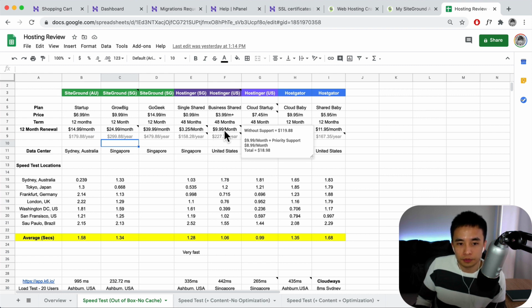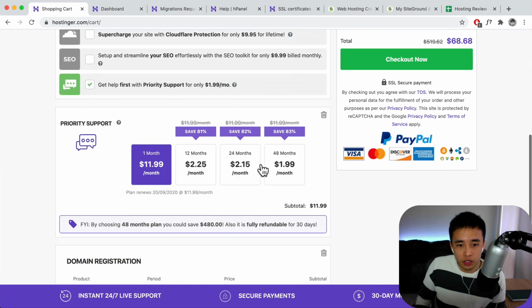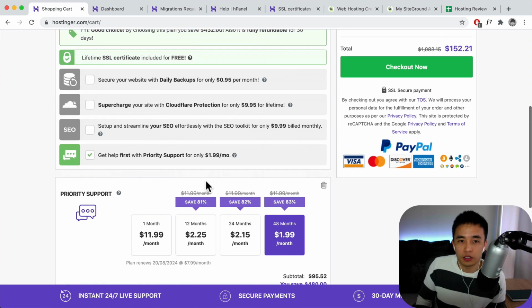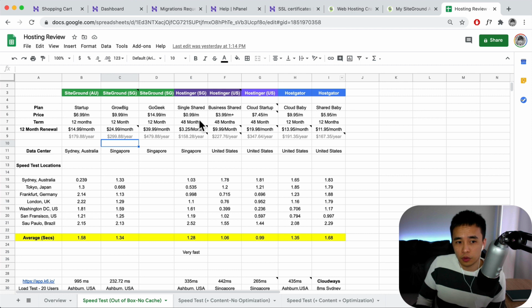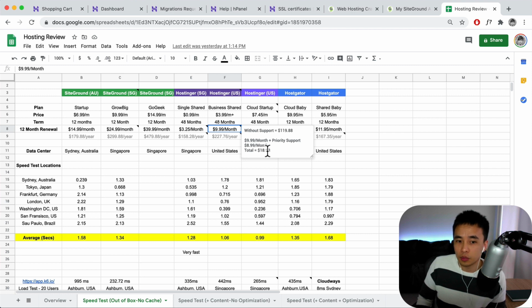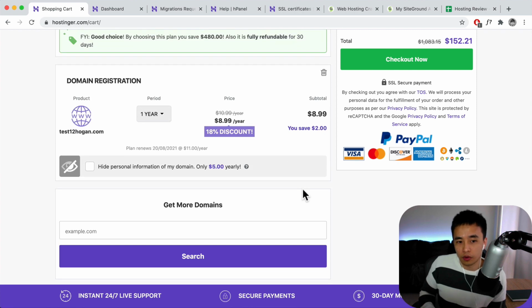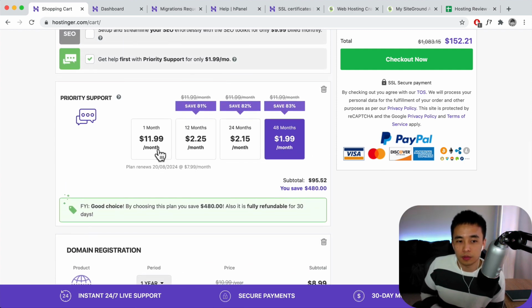But if we compare Hostinger, right? If we go back over here, let's just say we get 48 months. And you can see the renewal price is around $8 a month, right? So if we compare it feature for feature with SiteGround, which is another top web host, it would be around, let's say, $19 per month, okay? Because we're adding in that $9 per month priority support, and overall you still save money, like $70. So I think it's actually a really great deal how they offer it as a separate thing rather than having it all together, because that way you can get it month to month, and you can also cancel it anytime that you want.